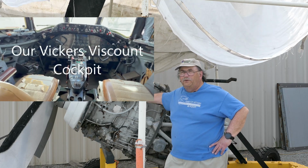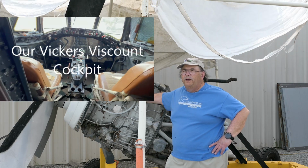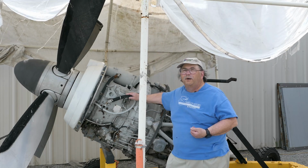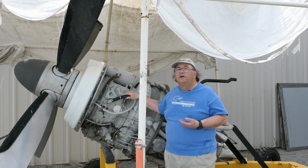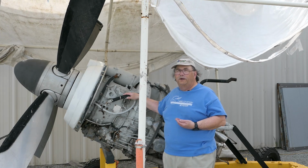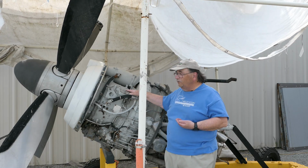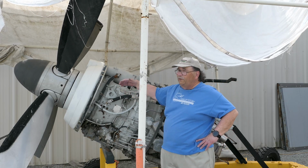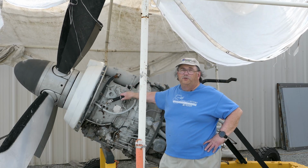And turboprop engines have some significant advantages over piston-driven engines. Planes that use turboprops can generally climb faster, fly higher, and are more efficient than piston-driven aircraft. And they require significantly less maintenance. The turboprop has far fewer moving parts than, say, one of those large radial engines we looked at a few minutes ago.